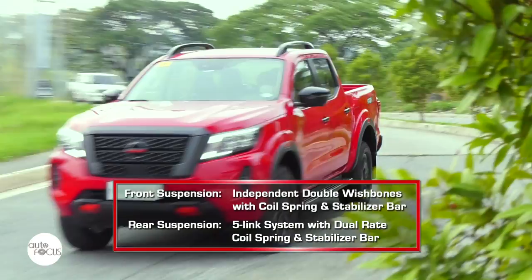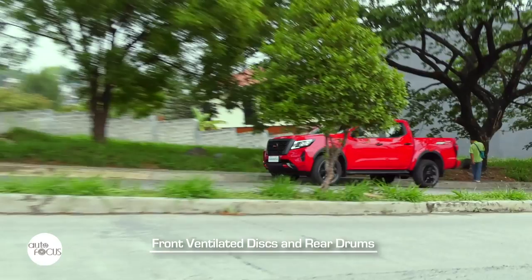The Navara Pro-4X comes with an independent double wishbones with coil spring and stabilizer bar in front and 5-link system with dual rate coil spring and stabilizer bar in the rear. The brakes use ventilated disc in front and drums in the rear.